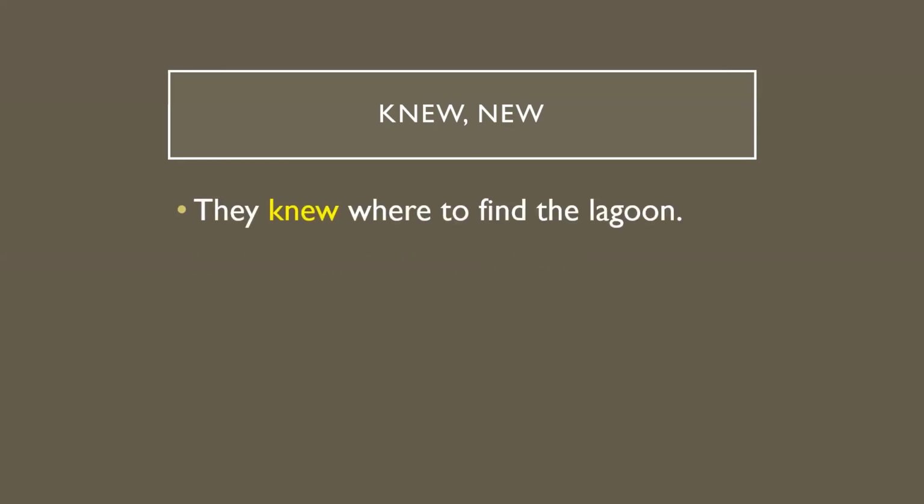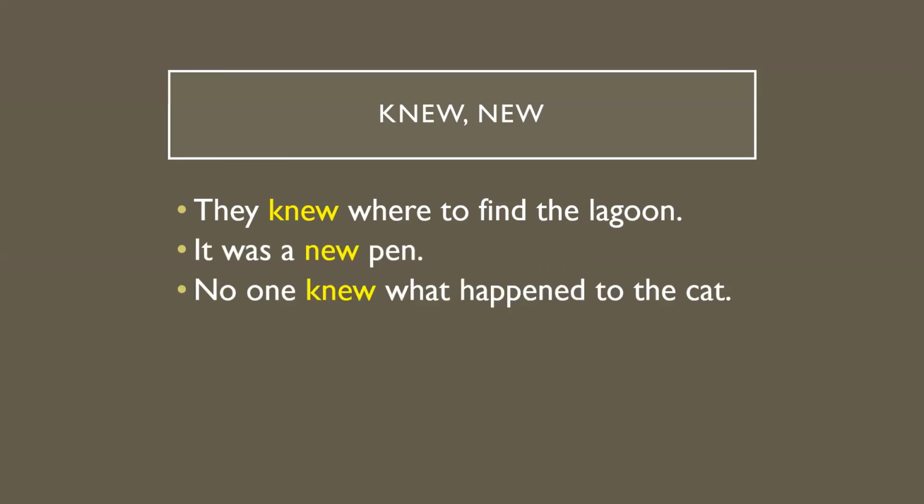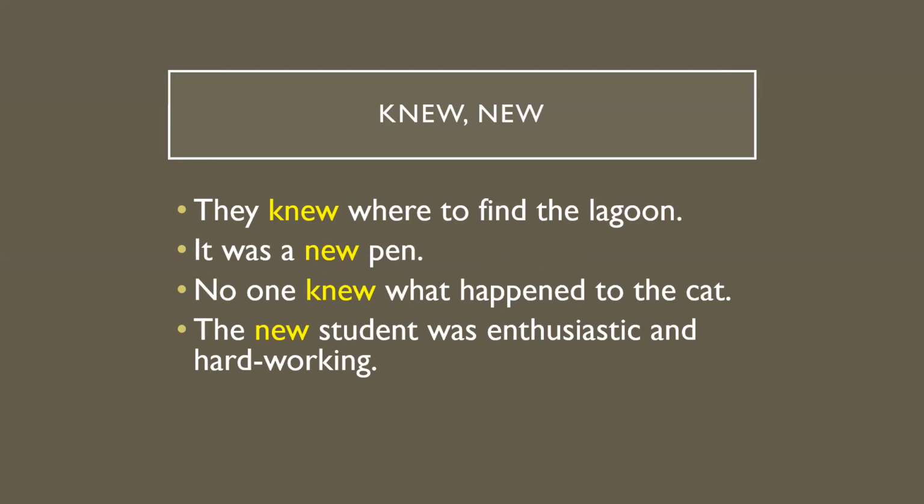They knew where to find the lagoon. It was a new pen. No one knew what happened to the cat. The new student was enthusiastic and hardworking. And here I've used both words together in a single sentence. I knew he had a new car.